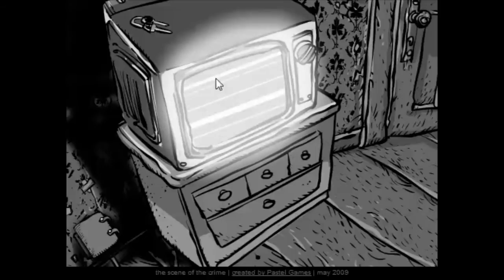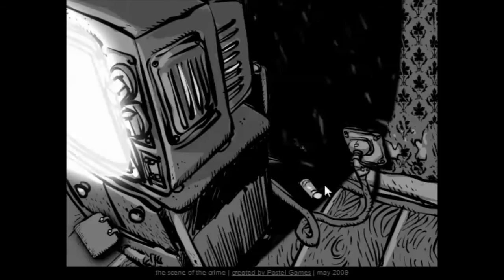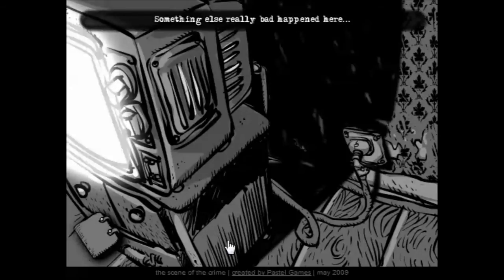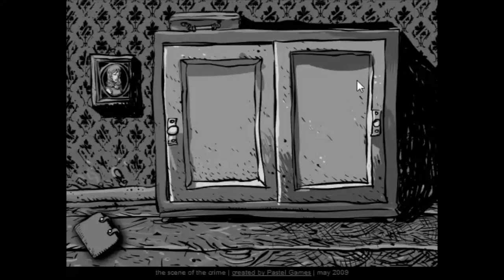Nothing in that drawer. And some car keys on top. Beside the TV, there's a 9mm shell. But the guy was stabbed, apparently, so I'm not sure what that's all about. I guess we'll find out in a later game.